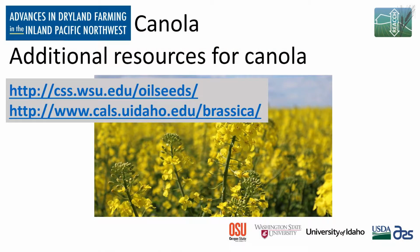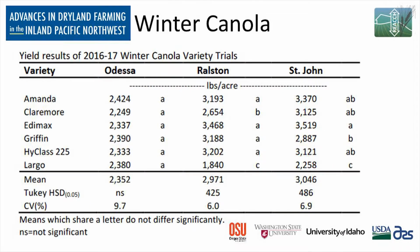If you're interested in learning more about canola, I would just point you towards this resource here, this website on the slide, which is the main page for the Washington Oilseeds Project. And it's really good. It has a lot of information on it. Something you'll find there is variety trials. These are full field variety trials, so they're large strip trials in both winter and spring canola. And they will give you the different varieties that were planted and the average yield, and essentially if there was a statistical difference or not.